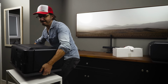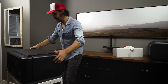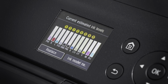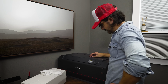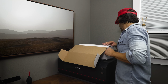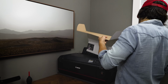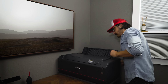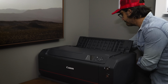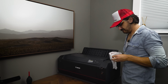I am definitely exceeding the weight limit of this little IKEA cart. That's a lot of exclamation points. Okay, I think that'll work. I have the box setting on a roll of paper back here. I think I can just feed it up and over. Yeah, should work. Right?